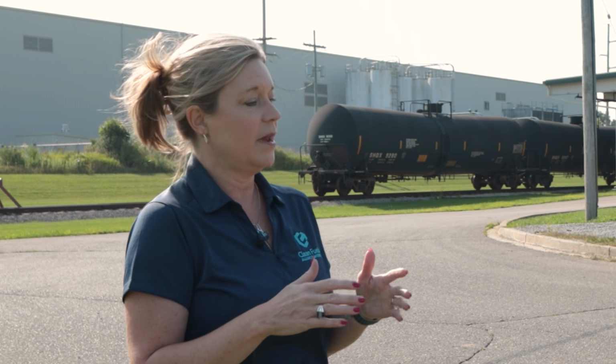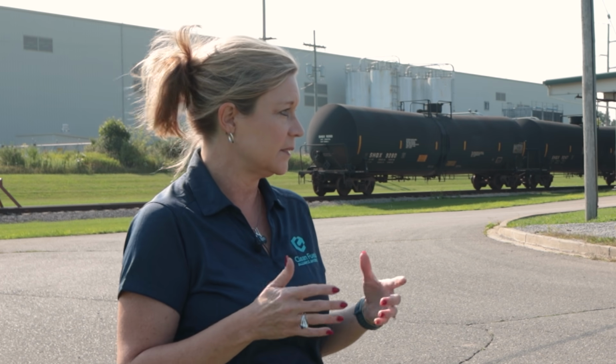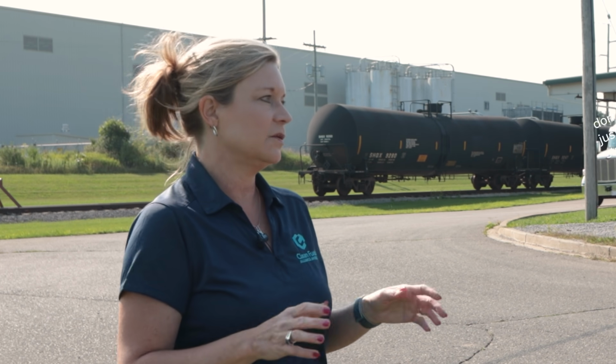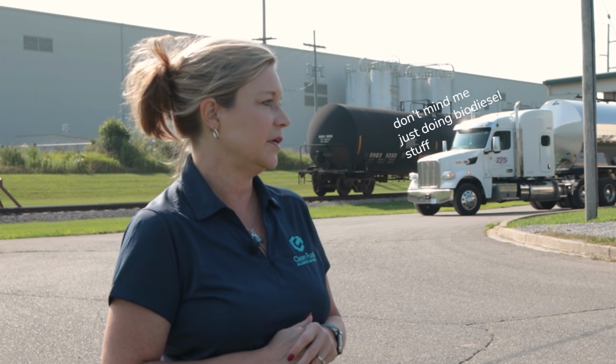And there's also some aftermarket equipment that can be added on to the vehicle, basically a fuel heating system that helps to keep that fuel nice and warm and flowing freely in the coldest times of the year, coldest parts of the country. Cool. No problem.